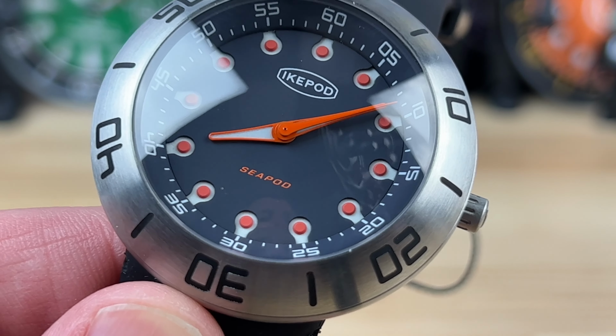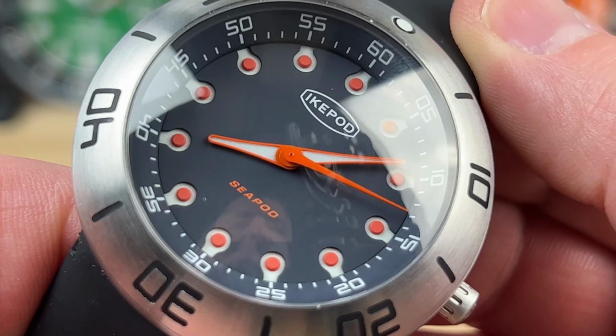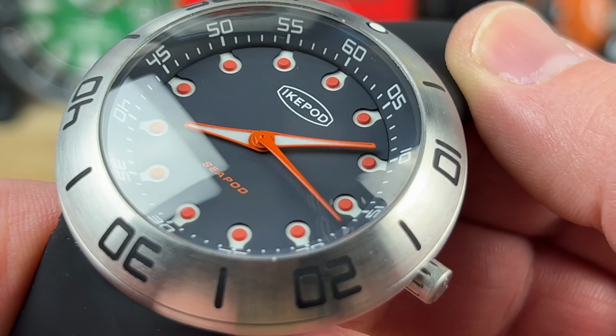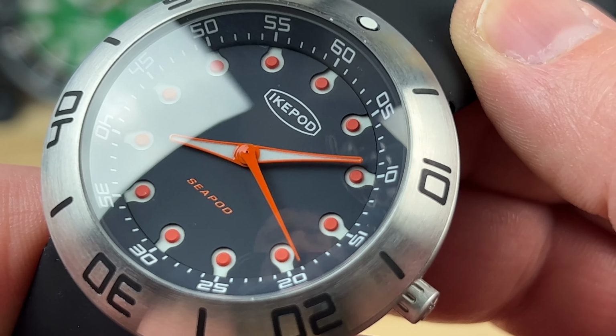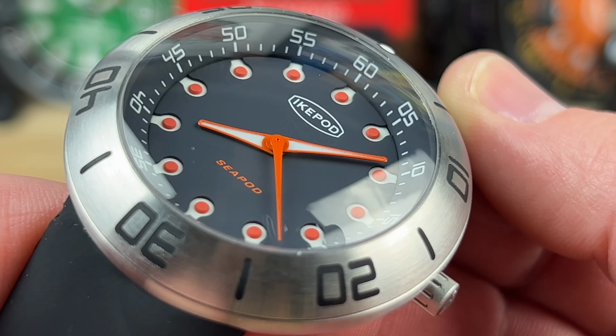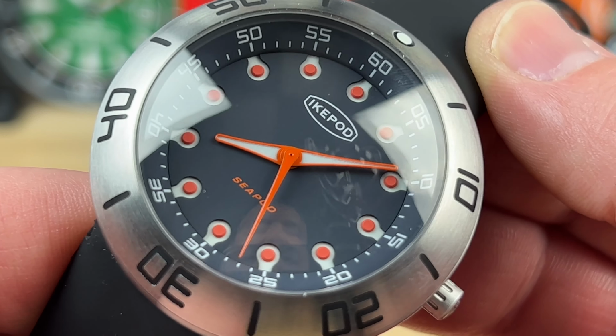Let's zoom in. Again, I'm trying to get some different angles here so you can see the dimension on that dial. It's not quite a sandwich dial. They did these cutouts for the indexes, but then put these orange dots in there. And it really ties in with the orange handset. Of course, the SeaPod printing for the model.